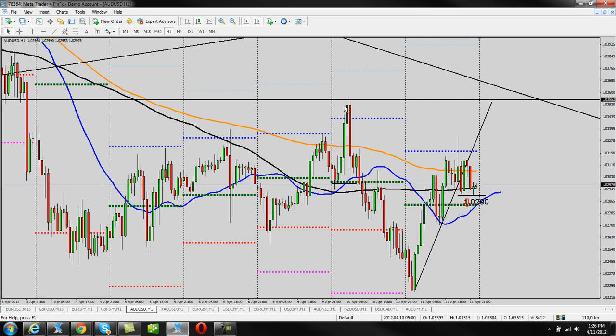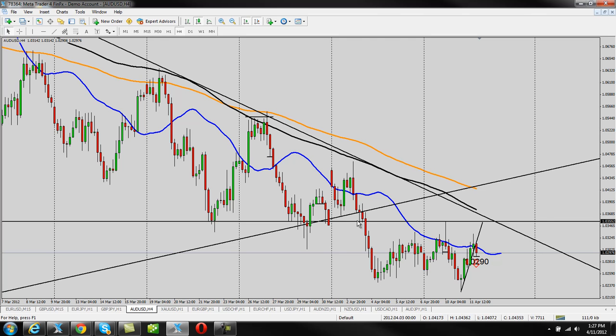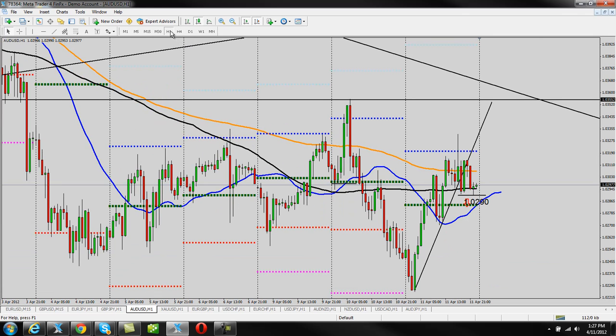Aussie dollar, very choppy. On the upside, I want to see this thing get above 103.50. As you can see right here, 103.50 is a pretty nice little level, and if it gets above that, I think we're in for some big upward movement, like 200 pips over a couple of day period, of course.